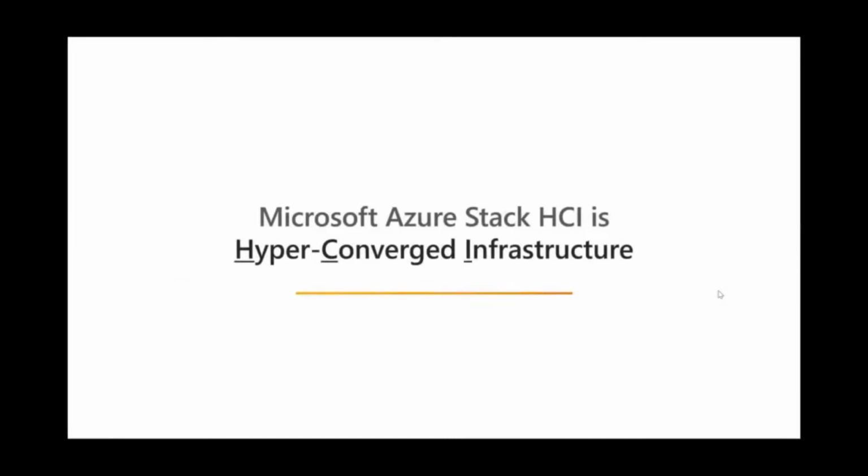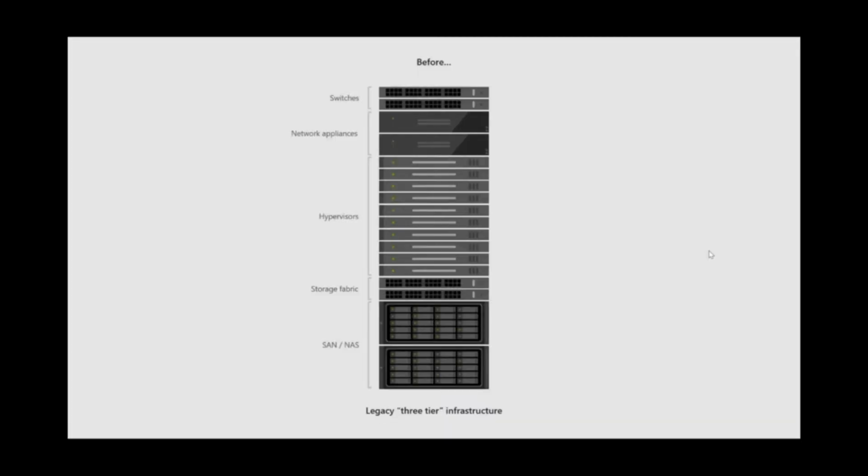Microsoft Azure Stack HCI is a hyper-converged solution. I'm sure you have heard of this term, hyper-converged, HCI. It's something that everyone has been talking about year after year, and it is slowly gaining a lot of traction. It's easy to see why, because it's so exciting and so important, a very innovative development in the tech world. We have been seeing this change across a lot of different countries and across all the verticals.